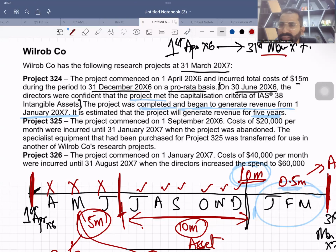See, the project is abandoned. That means we cannot complete it. There may be some law that has been passed, or there is some technological issue, a technology which we don't have, or there is a war or something. So the simple conclusion is this: we cannot make this asset, so that means no future economic benefit. In that case, this amount will be booked in the PNL. We cannot book assets, simply it will go in the PNL.